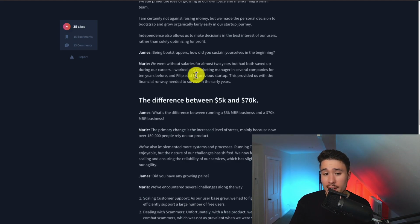As mentioned, Tally was also bootstrapped. So in terms of how they sustained themselves in the beginning, they went without salaries for almost 2 years, but both had saved up during their careers. Marie worked as a marketing manager in several companies for 10 years before, and Philippe, the other co-founder, sold his previous startup. This provided them with the financial runway they needed to survive in the early years.